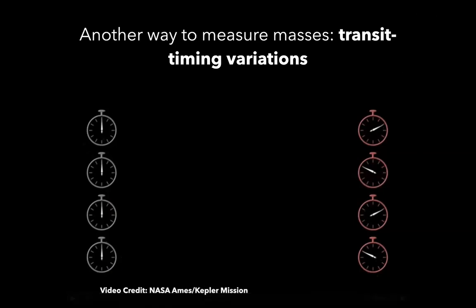I know it's a bit of a convoluted explanation. So does anyone have any questions about that before I move to the next slide?